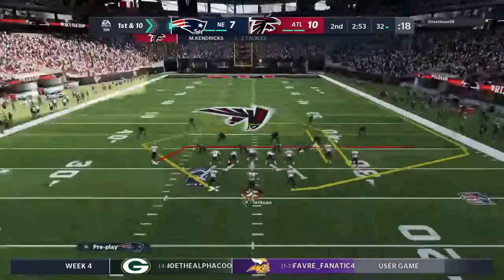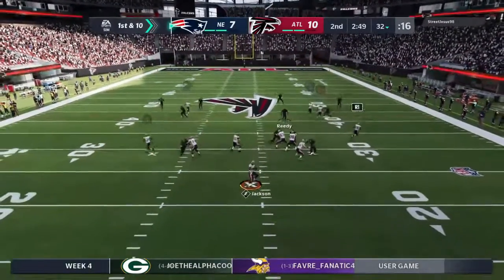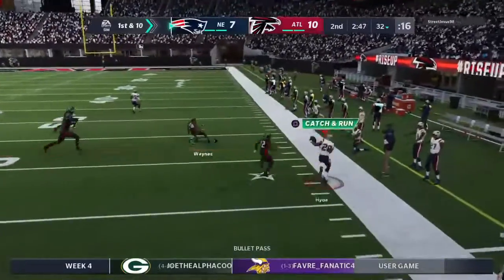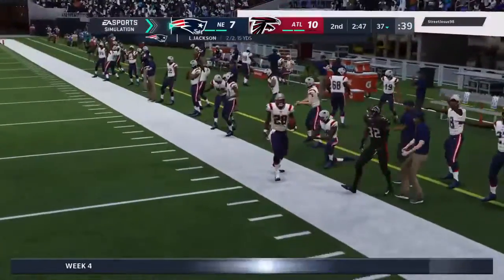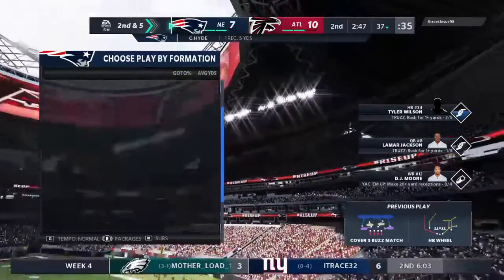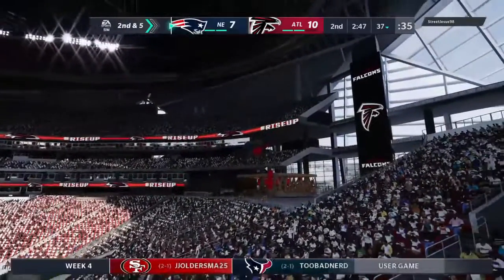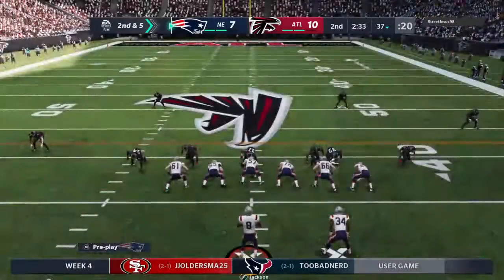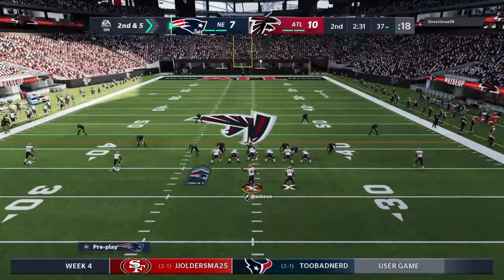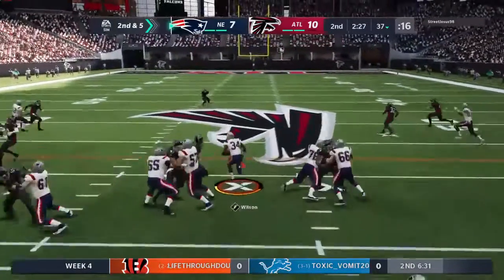From the 32 now, here's 1st and 10. From the gun, Jackson. He finds his running back, Hyde. And he gets this up across the 35 before he's out of bounds. All defenses worry that whenever anyone catches the ball and has a head of steam coming out of the backfield, it could turn into a big play with missed tackles or he runs through people. But they were right there waiting, and they stopped him for a minimal gain.